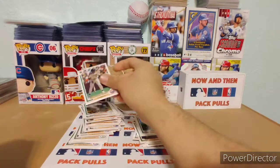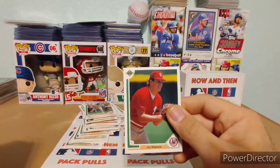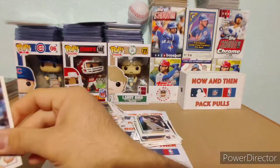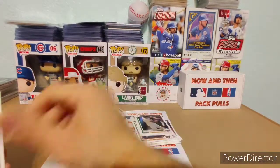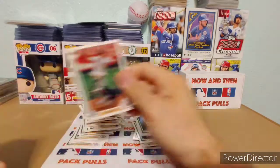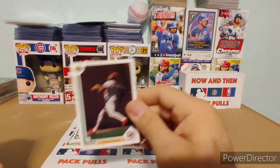Carl Rhodes. Joe Magrane. Oscar Azocar. Omar Olivares. This is Steve Sax. Shout out to 401 Breaks. Vince Coleman.